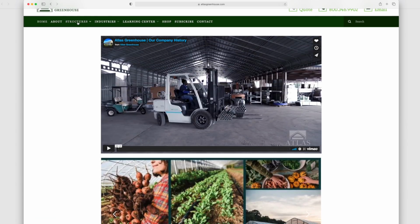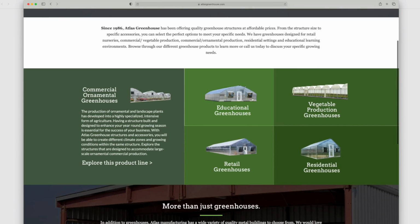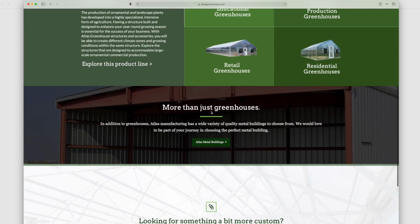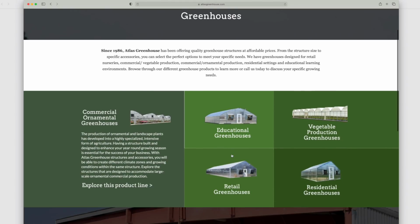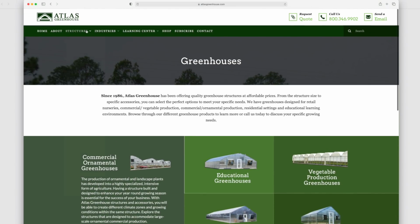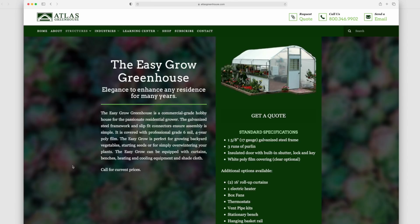I'll take you to the structures page here. You can see they do some big commercial style greenhouses, as well as hobby greenhouses, metal buildings, all kind of stuff. And they have guys that can put them together for you, or you can put them together yourself. I'll show you the one we're getting. So if we go down here, the one we're getting is called the Easy Grow Greenhouse.